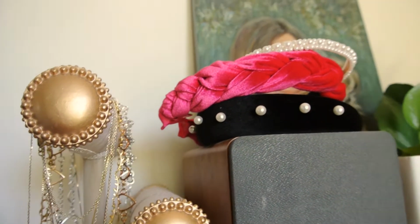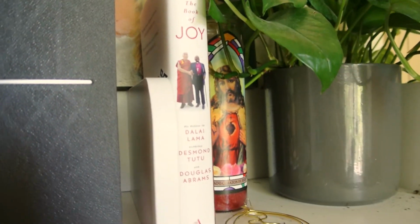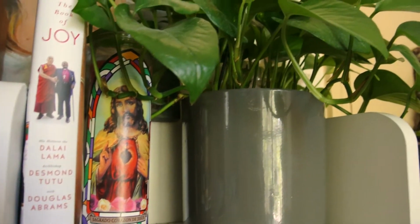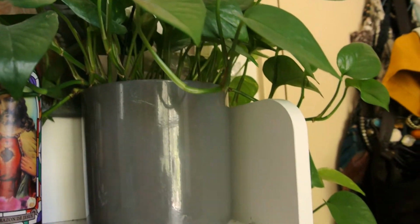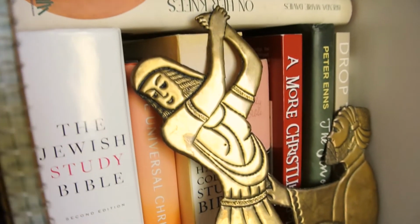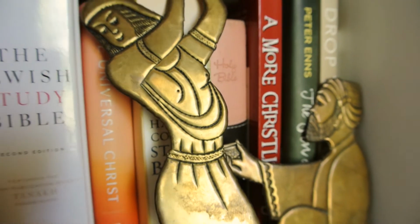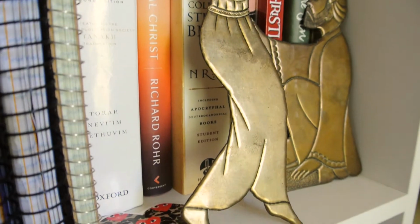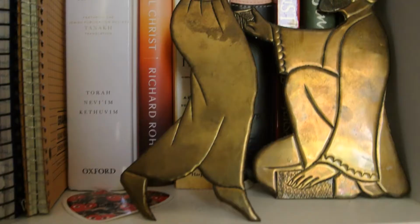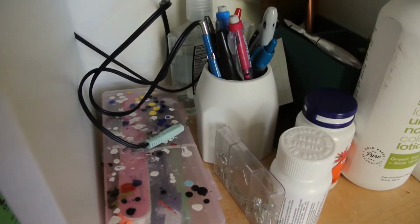And then I have some headbands, my other speaker, and some books, my Jesus candle, because, you know, gotta stay holy, another pothos, who would have guessed. I have more books here, and I have these two really interesting Middle Eastern sculptures, not quite sculptures, but like metal plates. This woman who is dancing and this man who seems to be giving her some kind of jewels, but I really like those.